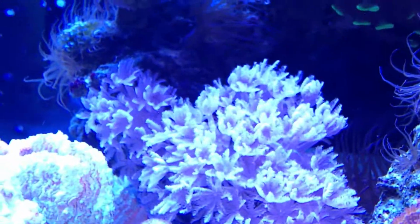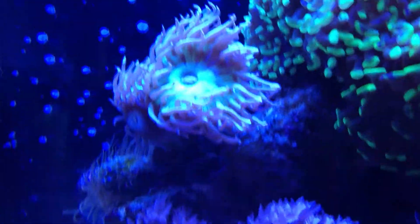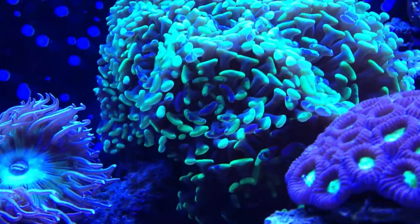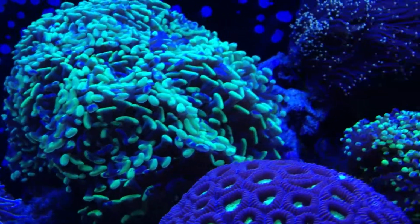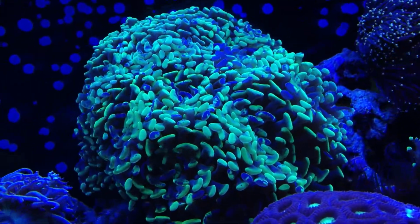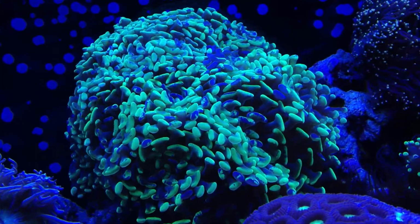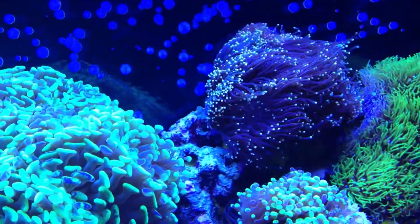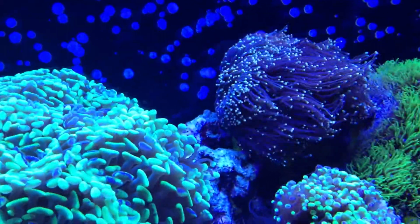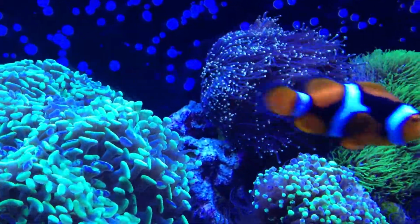Pulsing Xenia doing really good. Duncan's just getting bigger as usual. The hammer's calmed down a lot since moving the Favia out of its super tentacle range. It's looking good and healthy. The gold tip torch is also doing really well.